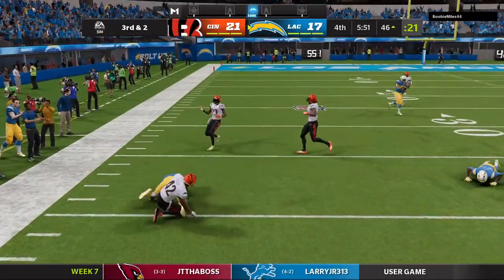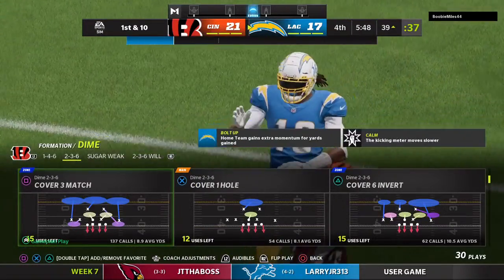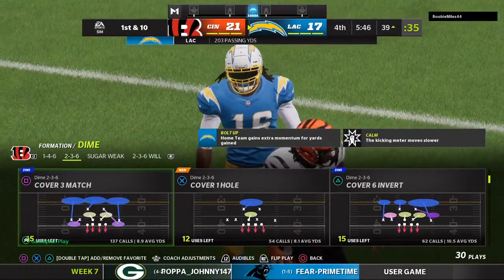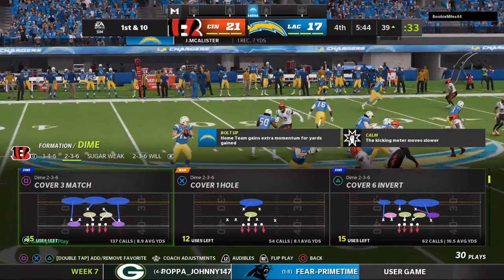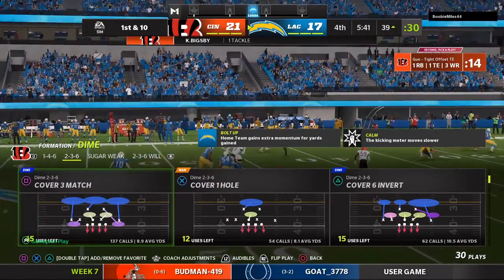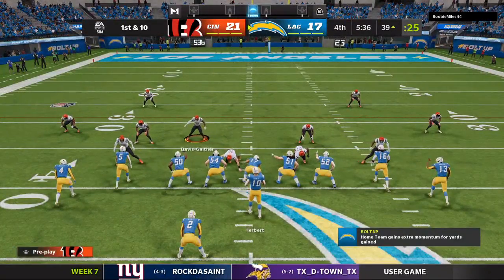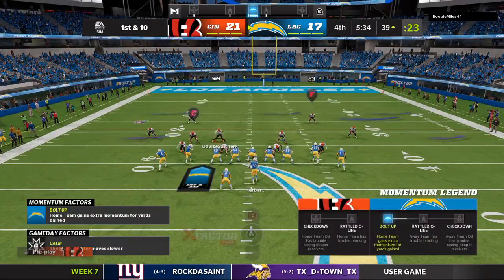And it's a short one here, complete to his tight end. And he is going to have the Chargers 1st down as this defense is unable to hold. It's a 7-yard gain there on 3rd and 2. So from the 39 now, they'll come up on a 1st and 10.